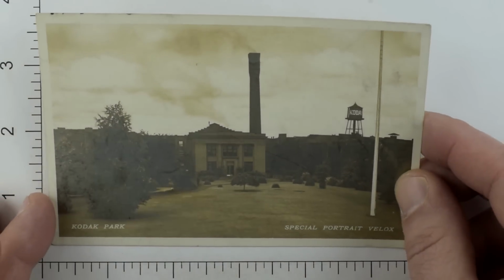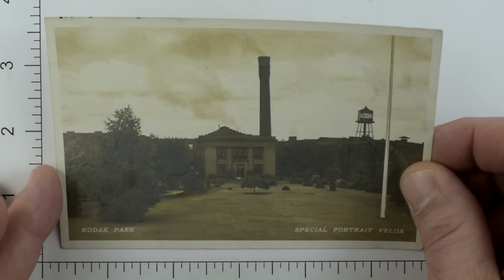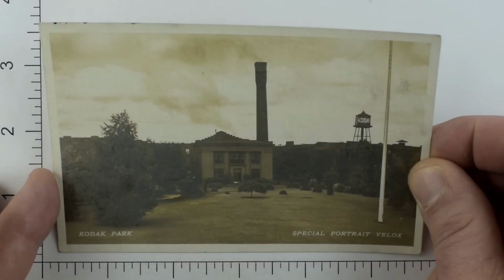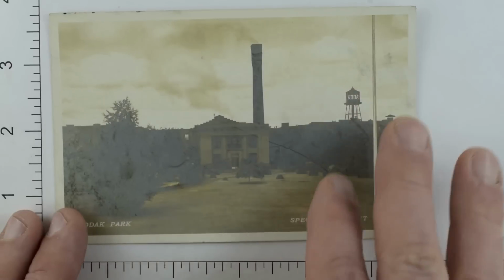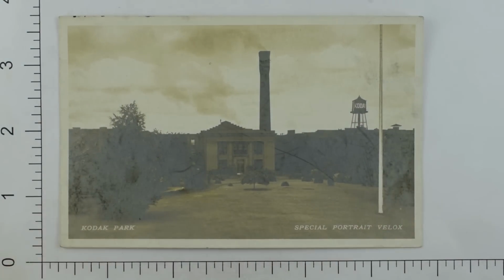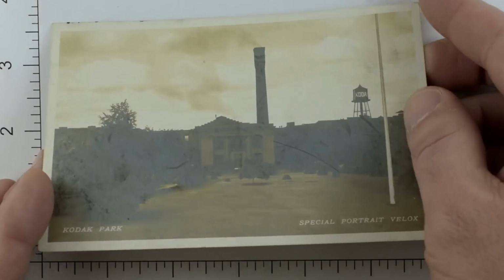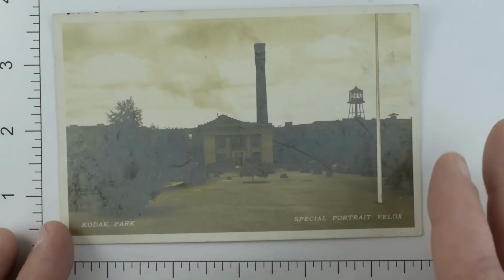Here's Kodak Park. This one here, it's got some solarized going on to the top of it. This is Kodak Park. This is special Velox print. This can be fixed where it doesn't look like that. I'll probably show you that in another video. That's more like one of my eBay secrets on how to fix the metallic phased out look where it looks like it's solarized and you can't see it as well. But this one will be fixable.